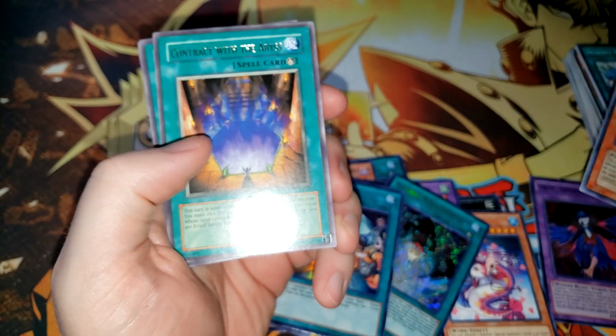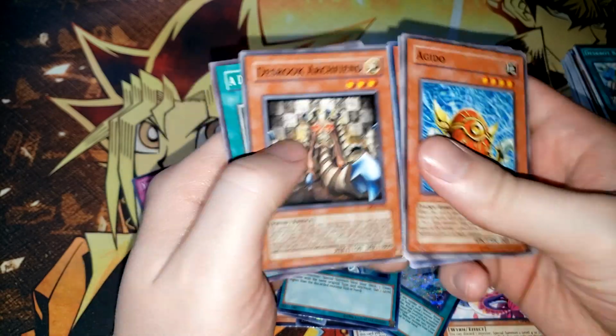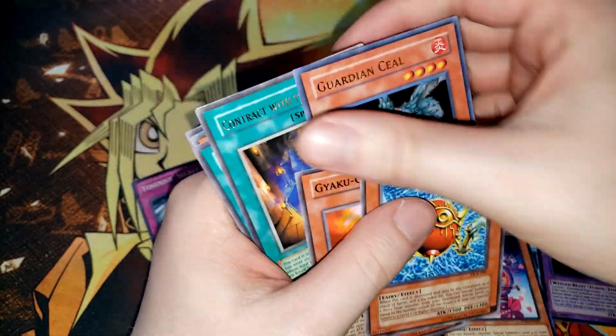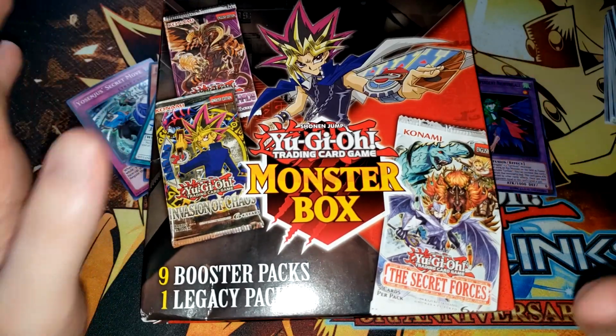Not very. Contract with the Abyss. Rod of the Mind's Eye. Gaga Gigo, naturally, Desk Root Archfiend, and a Deal with Dark Ruler. But that's actually really cool. These old ultra rares that we pull that aren't necessarily that expensive are still pretty nice to pull. I have to say though, the monster box actually has impressed me.